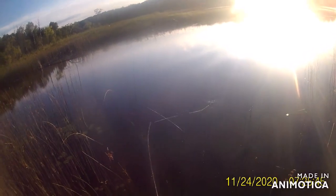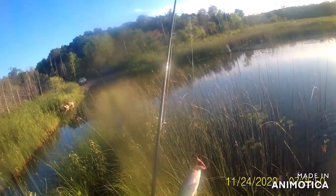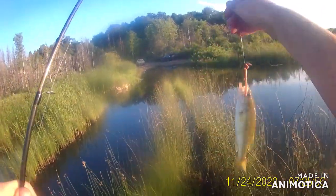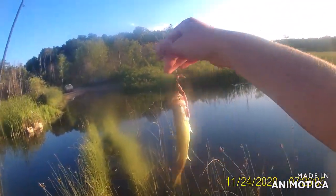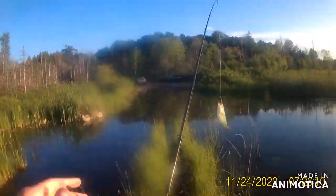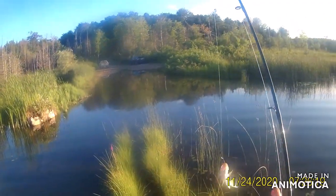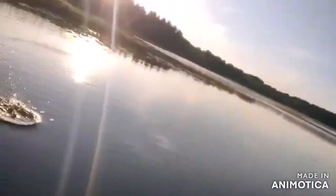Oh, we got a fish. Just a little guy. What do we got here? That one's just a baby. Not exactly what we're looking for, but we can count that as a bass. A little small though, but we'll get him back to the water where he's safe. I'm trying to level down my camera a little bit. I'll try to get him out of the hook. Just a little guy, but we can throw him back. He'll be safe.